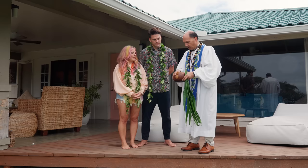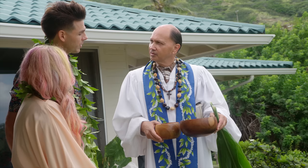I'm also going to use this good rainwater. This rainwater fell from the sky 25 years ago. Wow. So about 1997, 1998.